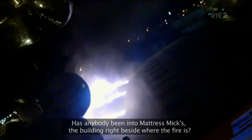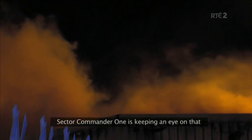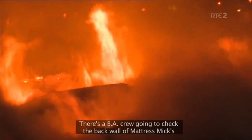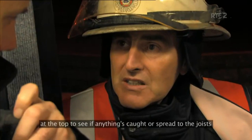The building right beside where the fire is. I'm trying to wet the roofs on both sides to keep it cool, but it's just to check it from the inside to make sure the fire doesn't creep across. Captain Commander 1 is keeping an eye on that. If there's heavy smoke levels in there, I'll check and see if we can get the EA to investigate, over. Roger that. It's EA to check your top seat and option. Okay. Red, purple, Jason.